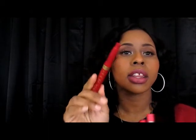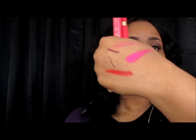I love these. This red right here, Laconic, is one of my favorite reds, especially if I don't necessarily want a matte red and I want a creamy red. It is an amazing red. And these ones right here, I love all of the ones that I got. I wish I had got all of them. Then there's that one, which is like a burgundy.